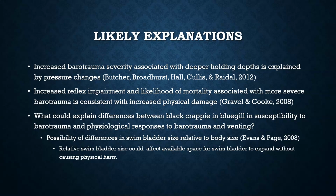The increased reflex impairment and likelihood of mortality that is associated with more severe barotrauma is consistent with increased physical damage. If you have more severe barotrauma, your swim bladder is going to be expanded more. It's going to press more into the other bodily cavities of the fish and is going to cause more physical damage to the fish. As there's more physical damage, the fish is much more likely to suffer from post-release mortality.